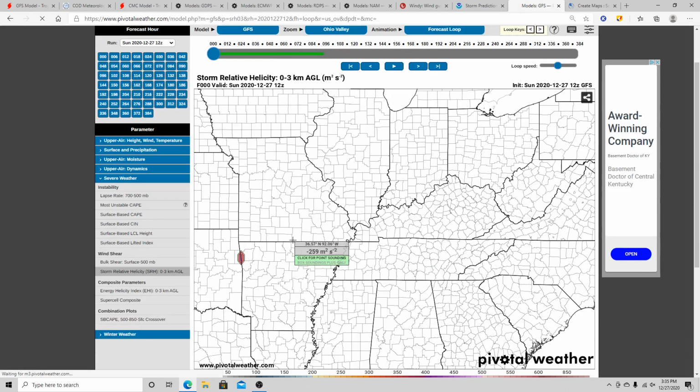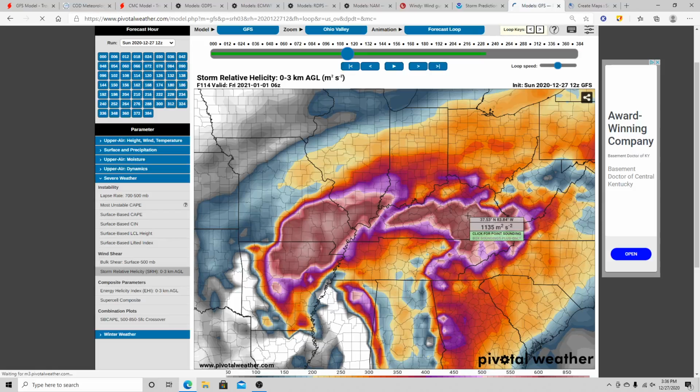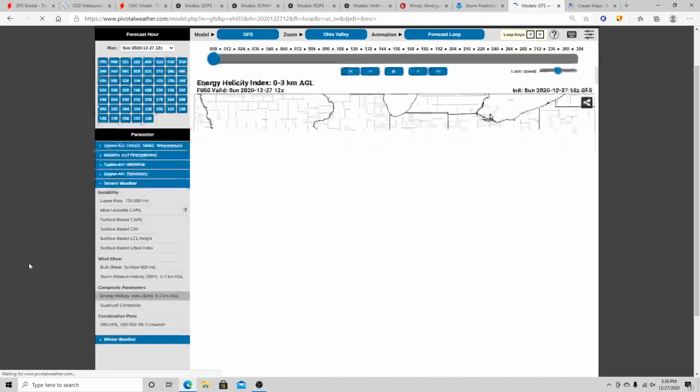So this is storm relative helicity here. This kind of gives us a little bit better idea with the tornado threat threshold. As you can see here, very high amount of storm relative helicity across Kentucky here. That's going to be along that warm front there. Then when you get to the better warm sector, you got storm relative helicity amounts as high as 250 across central Alabama there. That's pretty favorable environment for some tornadoes there as well.